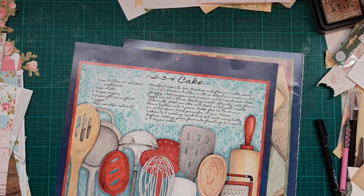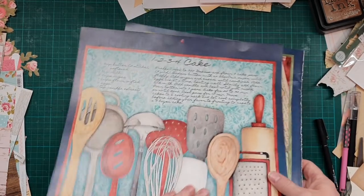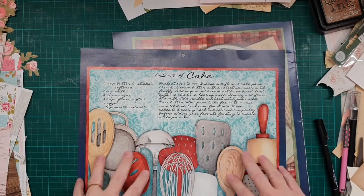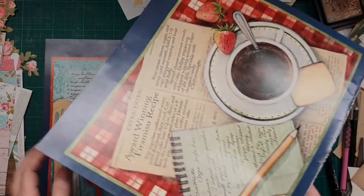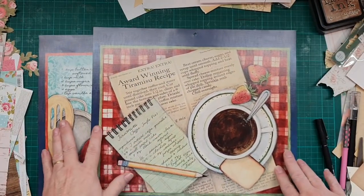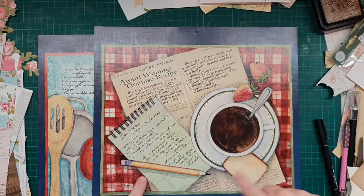I don't need these because I think it's thick enough. Now what we need to get is some, I'm thinking some scrapbooking paper for the back of these. So hang on, I'm just going to go and grab some scrapbooking paper and see what we can do with that.